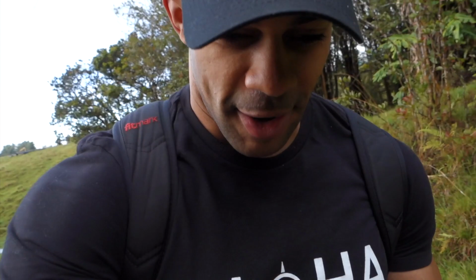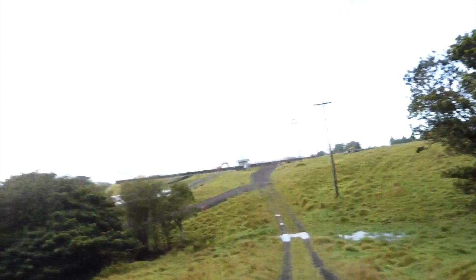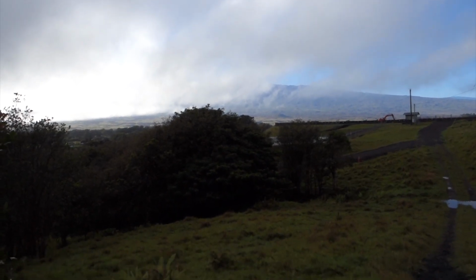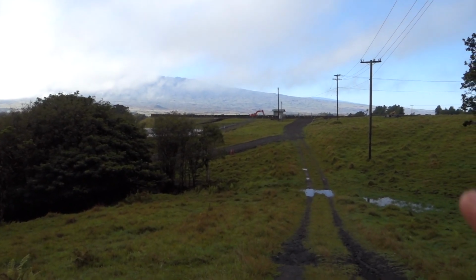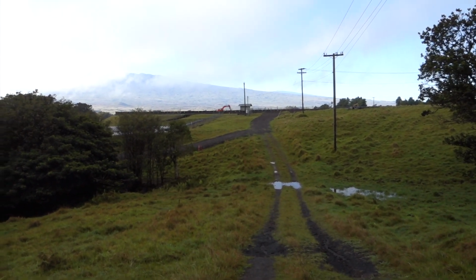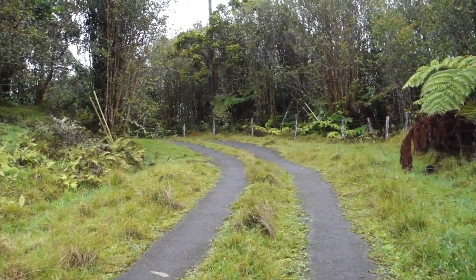Alright, good morning. So we are at the beginning of this hike. We actually just met the landowner. Actually really nice guy, walked up to us, talks to you, and right now, as you can see, the clouds are kind of clearing, but yeah, this is the beginning of the hike. It starts with the farm, then goes up this road, and we're just going to follow this and see where it takes us.